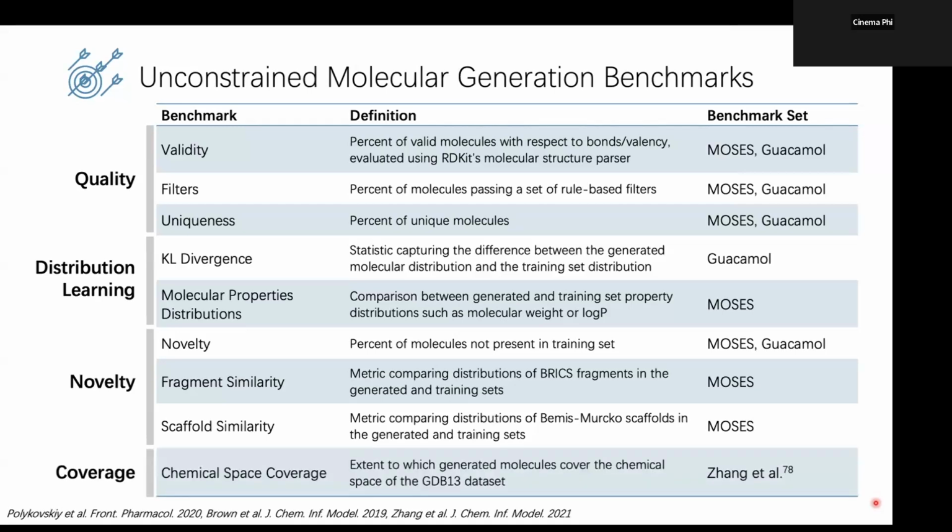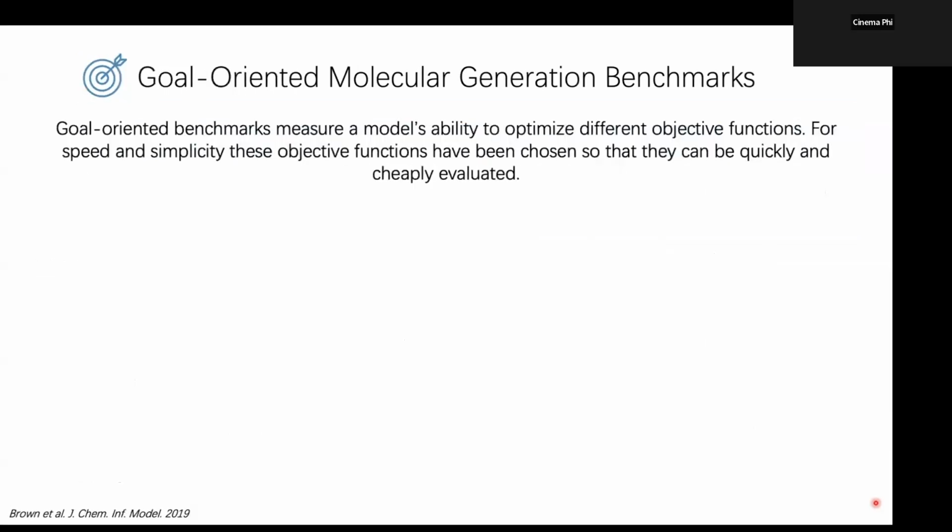And then finally, a last category that I want to highlight is this idea of chemical space coverage. And this is an interesting idea. Basically, it's a measure of the extent to which generated molecules cover the space of the GDB13 data set. So the idea that if we've actually defined something that defines a specific chemical space, how well does a generative model actually cover that space? So those are all the unconstrained benchmarks.